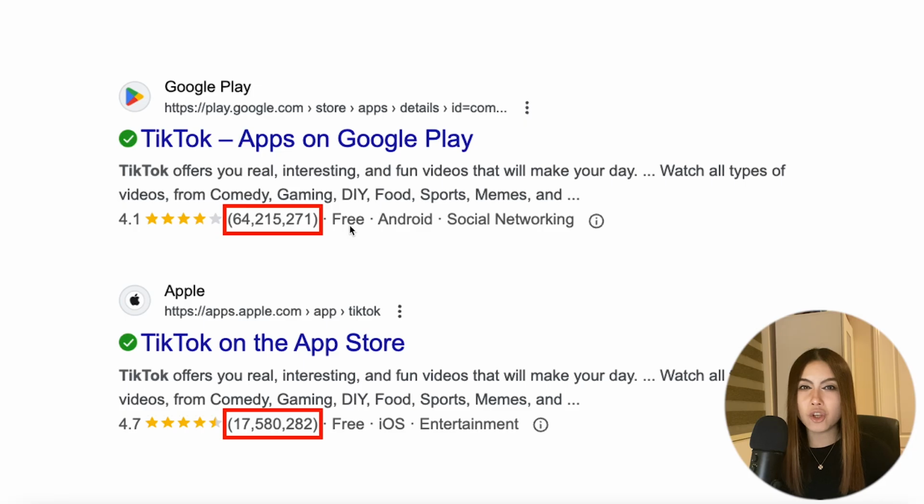And it's a relatively new marketplace. It was launched at the end of 2023, whereas all these other sites like Amazon and Etsy have been around for years, so there's a lot less competition at the moment. Perfect time to get in.